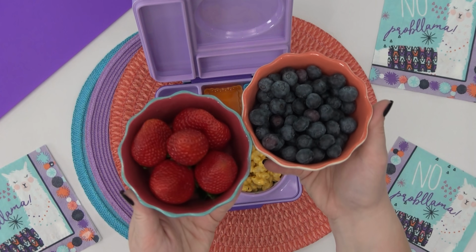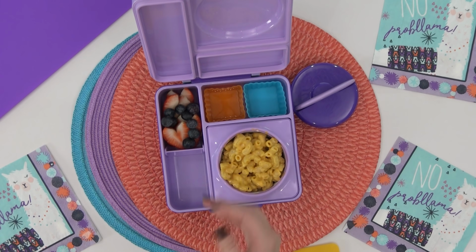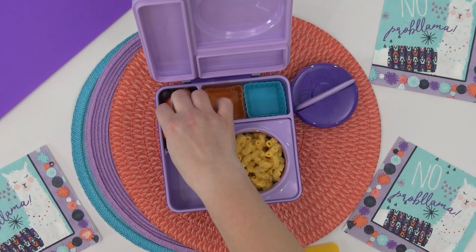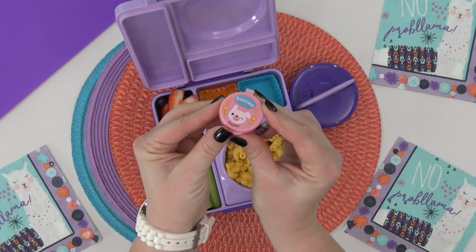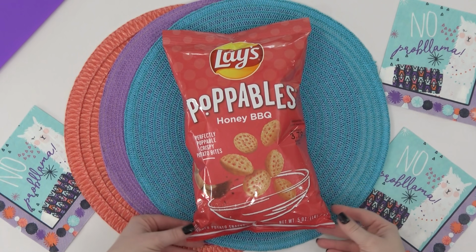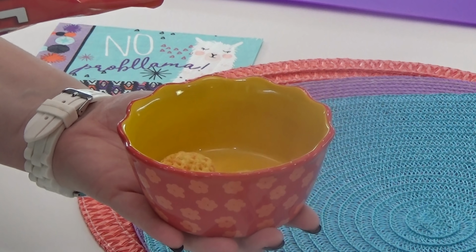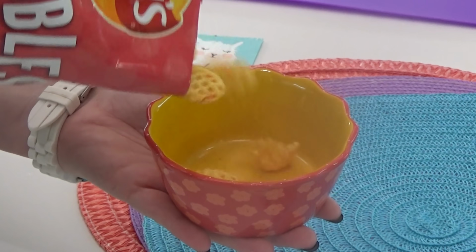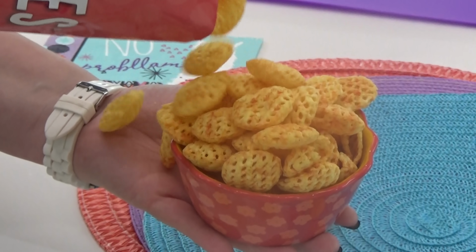For Lily's fruit, she requested a combo of strawberries and blueberries. And for her veggies, she requested some celery sticks with ranch. For Lily's snack, she requested some barbecue potato chips, and I decided to go with these barbecue poppables because not only are they super cute, but they fit really well in lunchboxes.